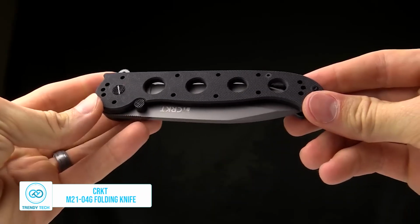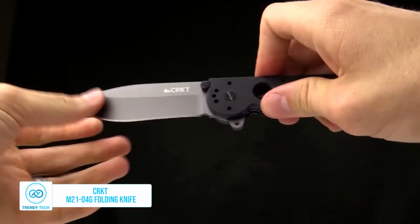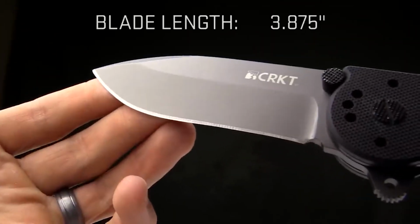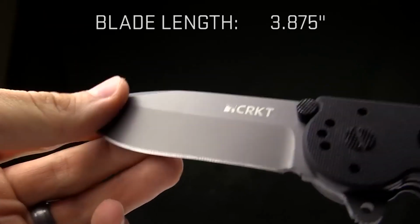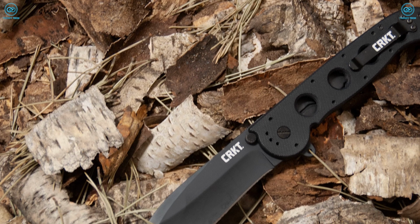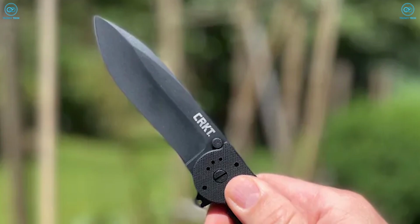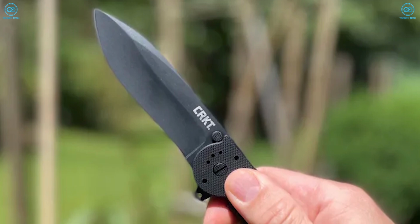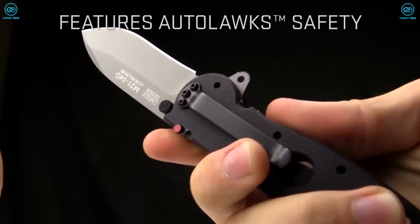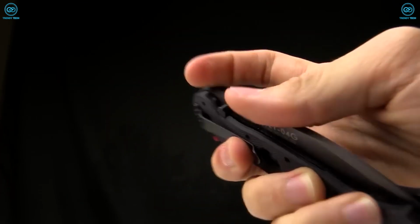The CRKT M21-04G is a robust folding knife designed by the late Kit Carson, blending tactical functionality with everyday utility. Featuring a 3.875-inch spear point blade made from 8Cr14MoV stainless steel. It offers a sharp edge suitable for various cutting tasks. The blade's titanium nitride coating enhances corrosion resistance and reduces glare. The knife incorporates the Auto-LAWKS safety system, providing an additional layer of security by preventing accidental blade closure during use.